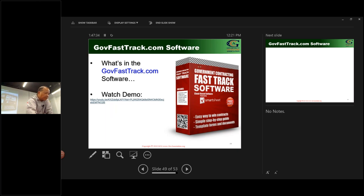So one of the questions: is there a minimum revenue requirement in order to apply for the 8(a)? That's a good question. For the 8(a) program, you must have revenue. If you don't have revenue, don't apply for the 8(a) certification. But there is no minimum requirement for the 8(a) program.